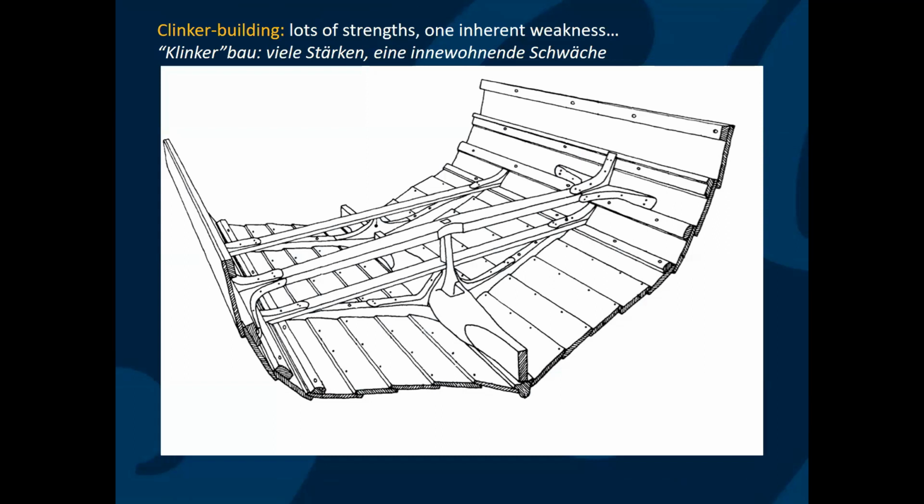Viking Age ships are clinker built, which means that the planks overlap each other. On most modern boats, they're built carvel, where the planks are edge to edge. Clinker building, they overlap. And it's a wonderful technology in that you can build a much lighter ship. The planks can be much thinner. It has a flexibility and a strength at the same time. But these overlaps also create a weakness.